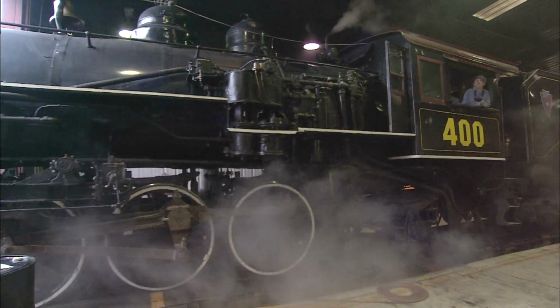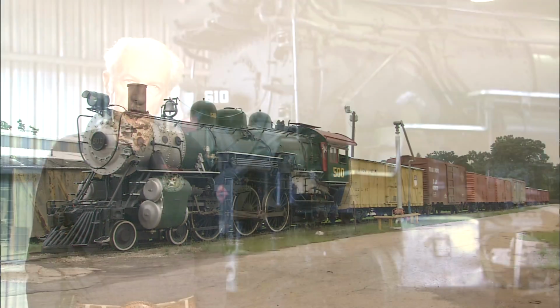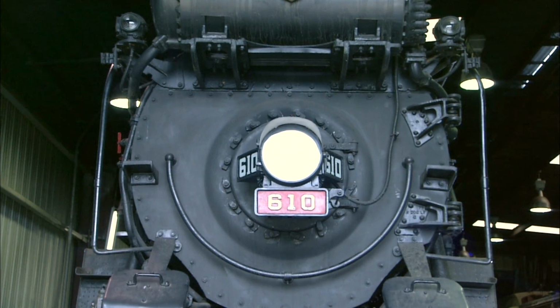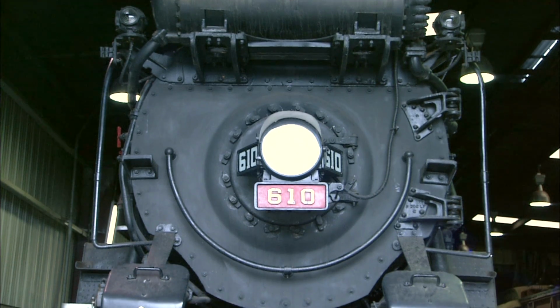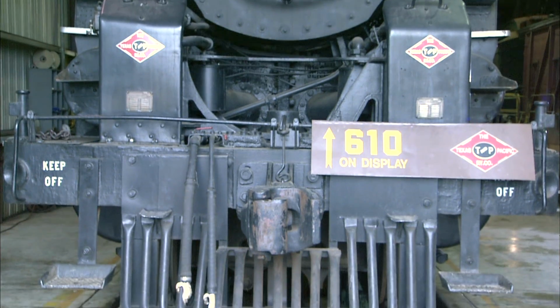Then number 500 was built in 1911. It was a passenger engine for the Santa Fe. It's our largest locomotive that we run. And we have this engine behind me, the 610, which was built in 1927 for the Texas and Pacific. And of course, it's the largest and heaviest, but we don't operate it. But it's in pretty good shape.